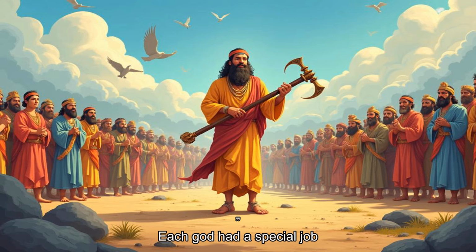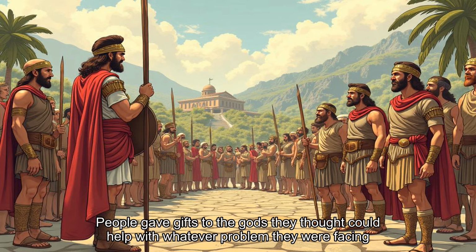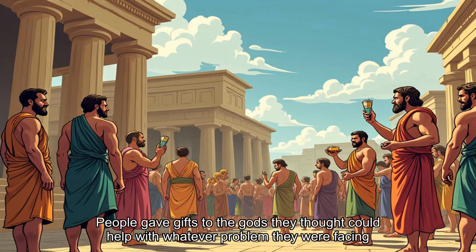Each god had a special job. One could help with safe travel, another could heal sickness, and another could help win battles. People gave gifts to the gods they thought could help with whatever problem they were facing.